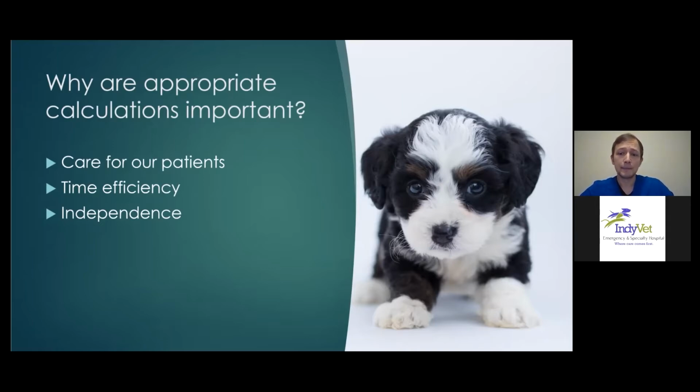Additionally, it's important to feel comfortable and confident. And I know even in our clinical setting, we have technicians and doctors that have to go to the head techs to appropriately set up certain CRIs. It can be more time efficient if we know how to calculate and set these up appropriately, and that way it gives you the independence and the confidence to do it yourself.